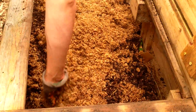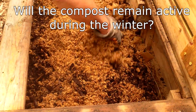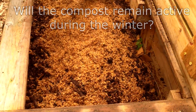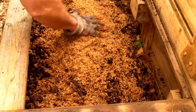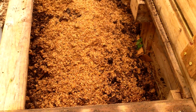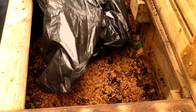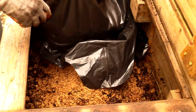Given their size, it's not likely that our current 3 compost bins will remain active all winter. This doesn't really concern me because the microbes will resume their activity as soon as the temperatures warm up in the spring. The 4th pile that I'll be starting soon will be larger, at least 3 feet by 3 feet, and could potentially remain active during the winter. But again, this is not something that concerns me. I'll continue to accumulate the material, and the pile will be ready to heat up in the spring.